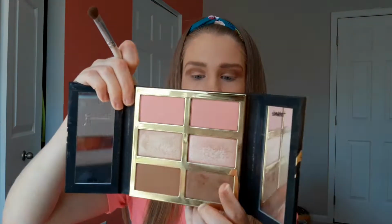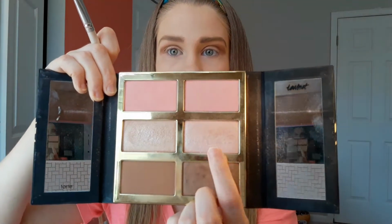So next, what I am going to do is just use the same brush. And I'm going to go in with the shade right above it, which is Headliner, this one right here. It's like a pinky highlighter. And generally my everyday look, the only thing I put on my eyelids is a highlighter. That's it. It's quick, it's easy, it looks good with my pale skin. So that's what I'm doing today.